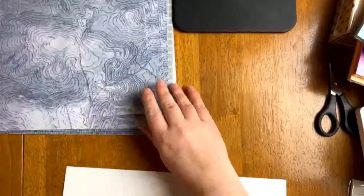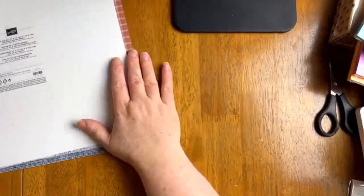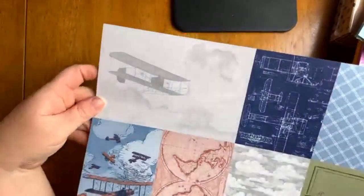Absolutely fabulous. Okay, so in terms of at least getting everything out of the box and eyeballing these new beautiful papers, here we go. Take to the Sky. That was a combination of Boho Blue, Copper Clay, Mossy Meadow, Night of Navy, and Smoky Slate. And I have to say, I love that color palette. Love it so much. I just want to put that on the front of a card. I don't even want to add anything to it. So cool. Okay, so there goes all of our papers.